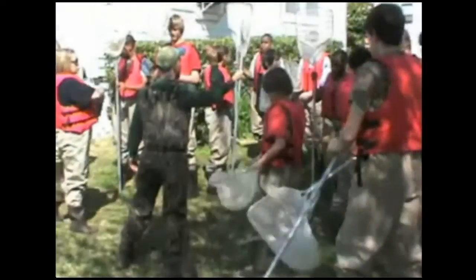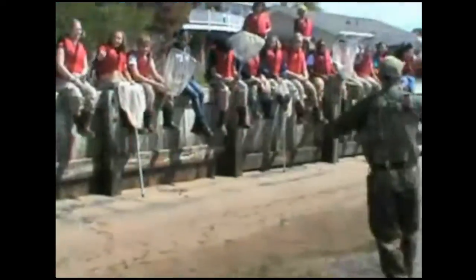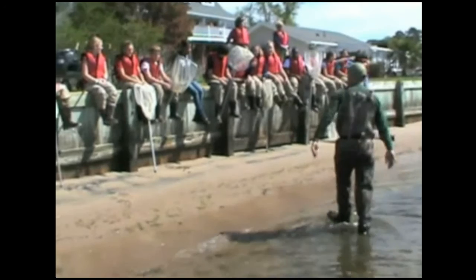Okay, it looks like your team is ready to go. You and your team will need to survey both of these sites before you can come back to the lab to test your knowledge. Make sure to take very good notes on what you collect. You get to use these notes later. Good luck!